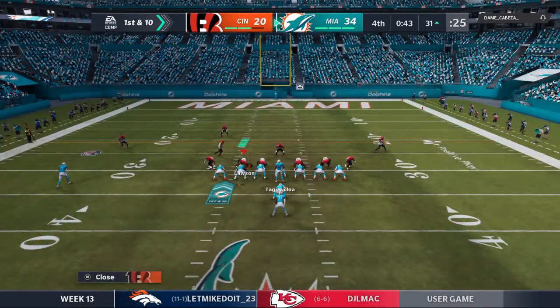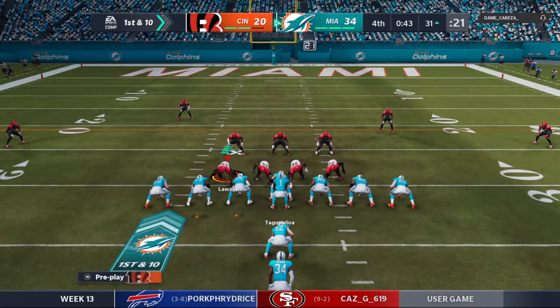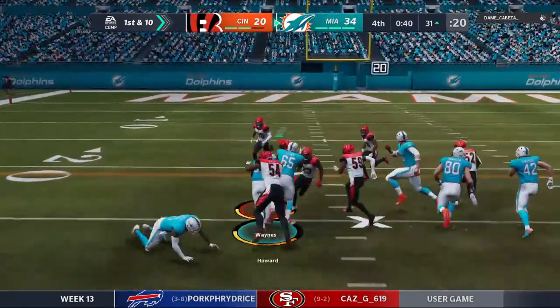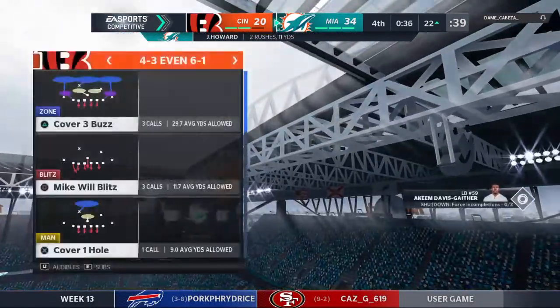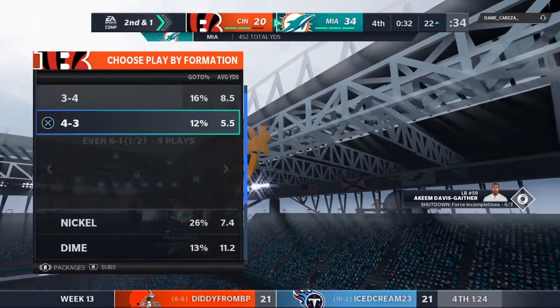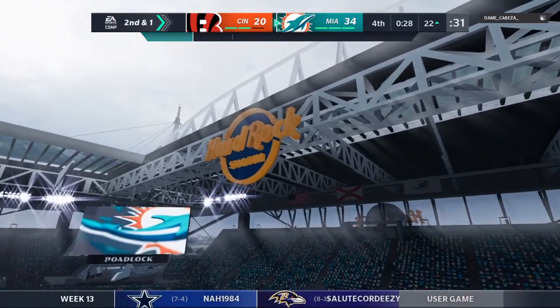Line of scrimmage, the 31 now on 1st and 10. Tua, a give. This is Howard. And this will leave him a yard short. Nice pickup of 9 yards on 1st down. Didn't get to the sticks, but that's an ideal carry there on first down, isn't it? I mean, now you're 2nd and 1.